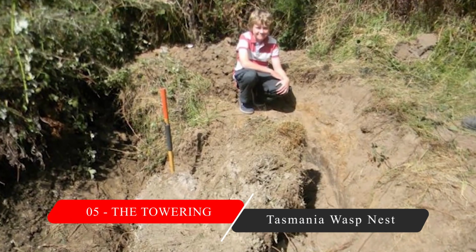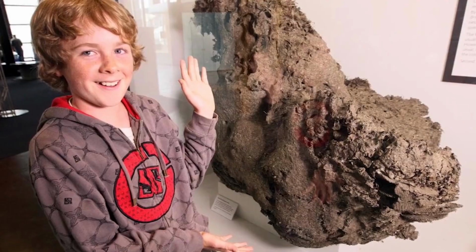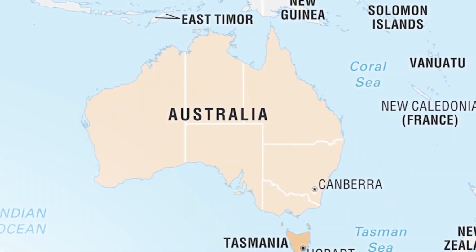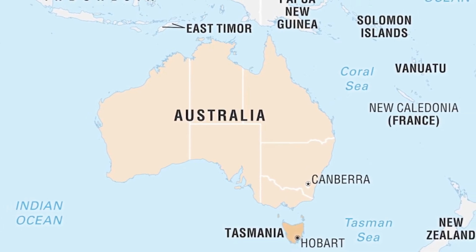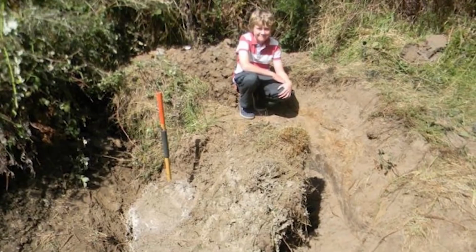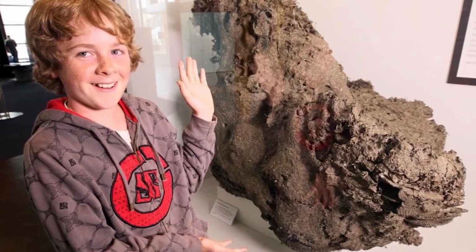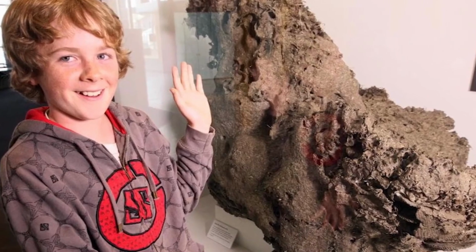Number 5. The Towering Tasmania Wasp Nest. A 12-year-old boy found the largest European wasp nest in the world on a property at Karula, northeast of Launceston in Tasmania. Jordan Waddingham set out to discover the nest after his mother Stephanie complained about the number of European wasps on the property. To his surprise, he found the biggest wasp nest of his life.